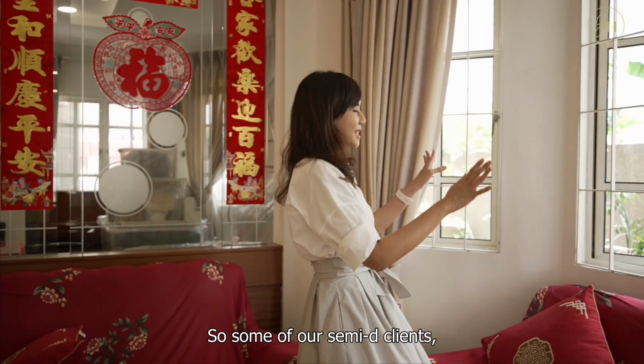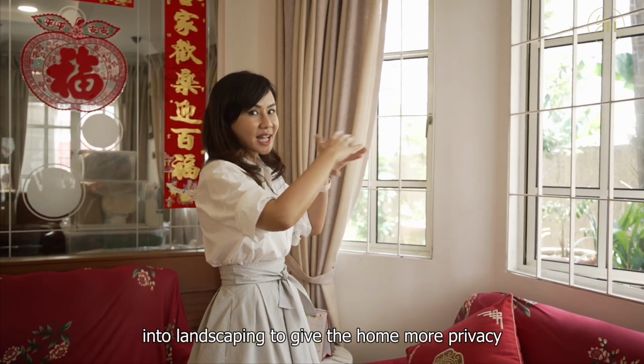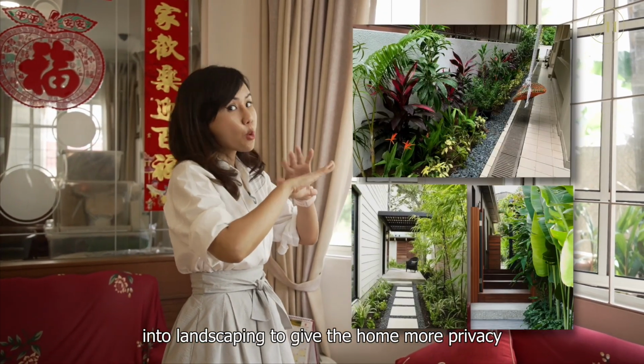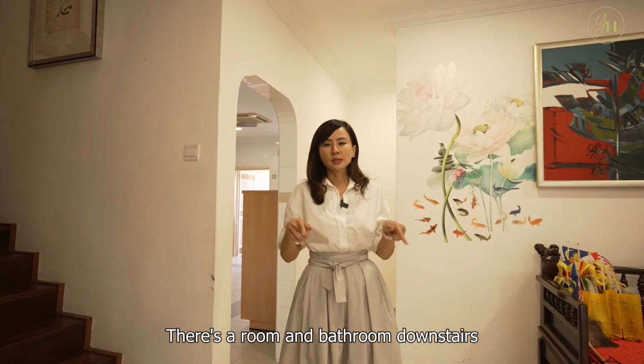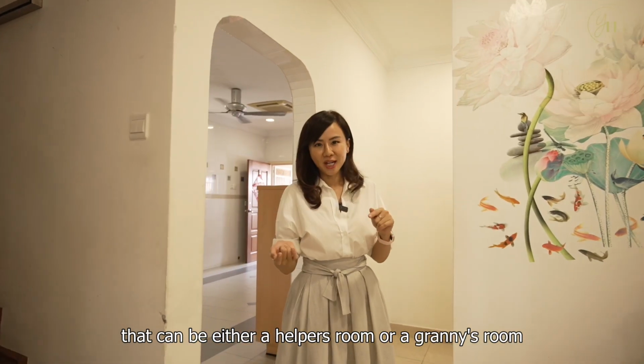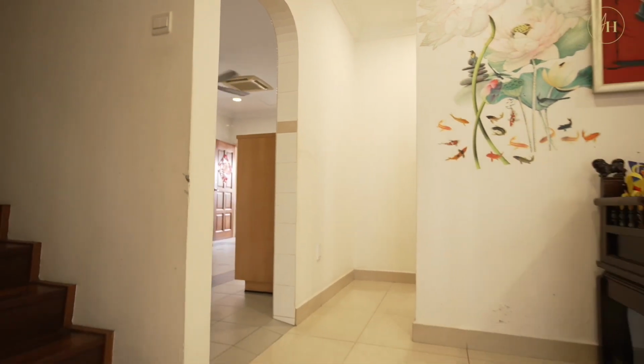So some of our semi-D clients, what they've done is that they've transformed the side of the house into landscaping to give the home more privacy and also to bring nature into the house. There's a room and bathroom downstairs that can be either a helper's room or a granny's room. You'll notice that this semi-D has a flat line layout.